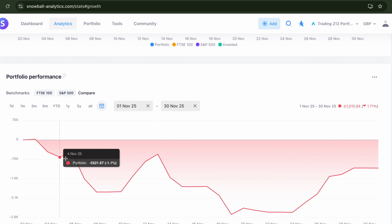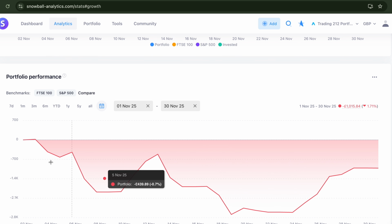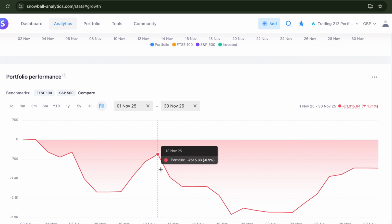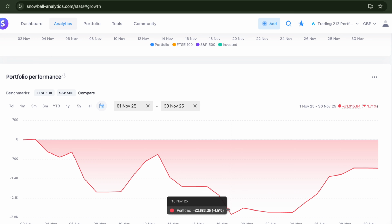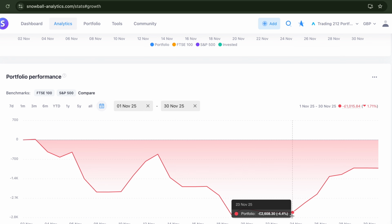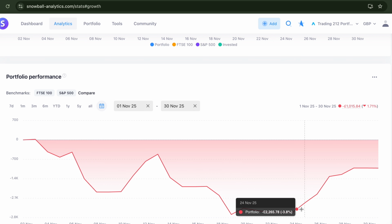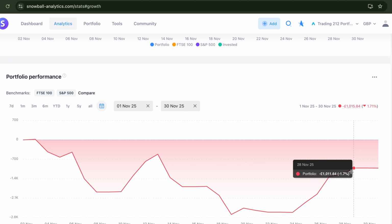When taking a closer look at it, we can see the portfolio started off the month in the red and never saw a green day. Throughout the month, the portfolio continued to drop, and the lowest point it got to was around £2,600 down, which was a negative 4.5% return. However, over the last few days in the month of November, it did have a slight recovery and ended up down just over £1,000, which is the equivalent of negative 1.7%.